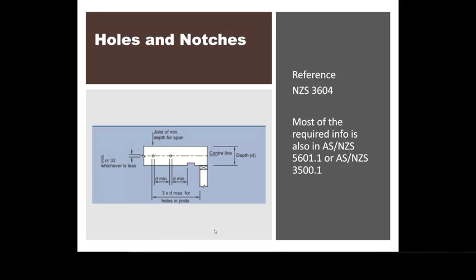Holes and notches. There's a whole detailed section on here about how big the holes can be. It's not just joists, it's also through studs, top plates, going through studs, going through bottom plates. So there's maximum sizes you're allowed depending on the size of the timber element. And there's also minimum distances between holes. There's a whole big range of requirements there.